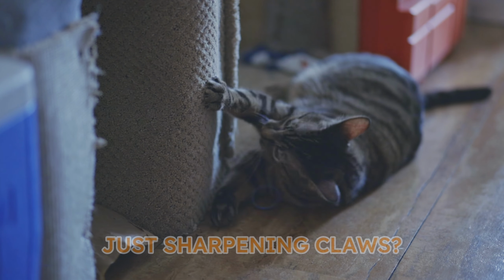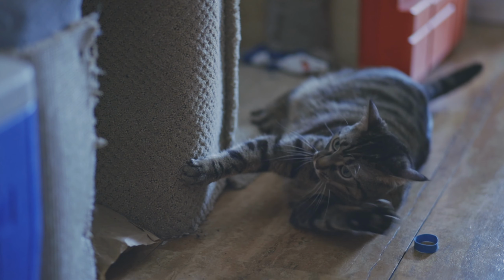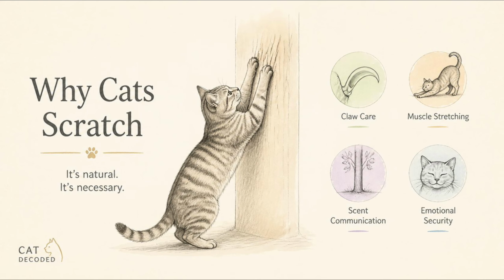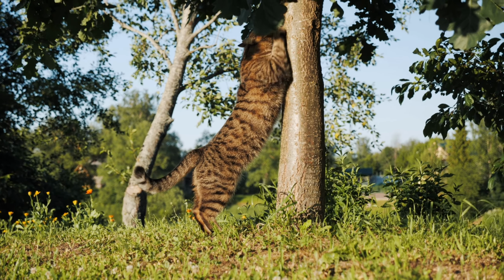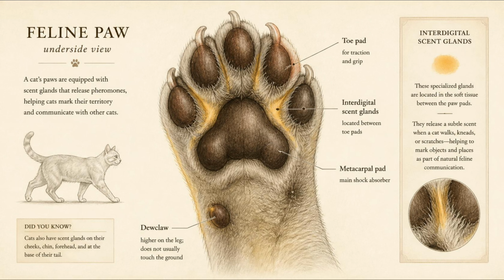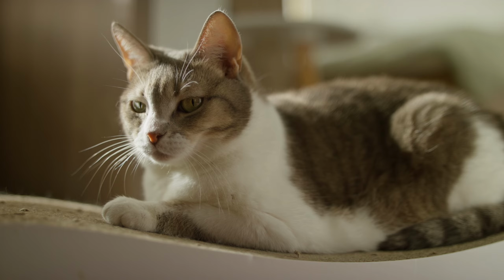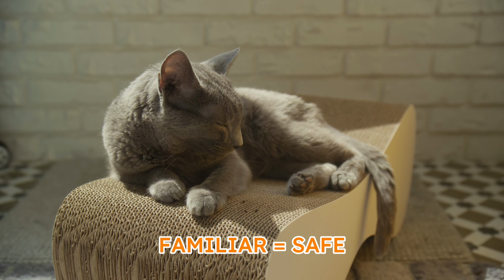Many people believe cats scratch furniture simply to sharpen their claws or because they're being destructive. But scratching is actually a completely natural behavior, and it's important for much more than claw maintenance. When cats scratch, they stretch the muscles in their shoulders, back, and legs while removing the worn outer layer of their claws. Just as importantly, their paws contain scent glands that leave behind invisible chemical signals. Every scratch marks the area as familiar and helps cats feel more secure in their environment.